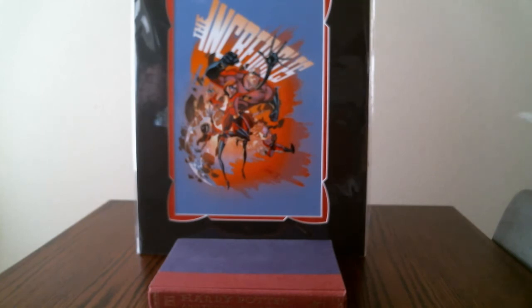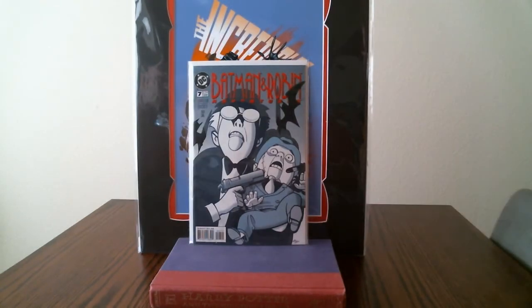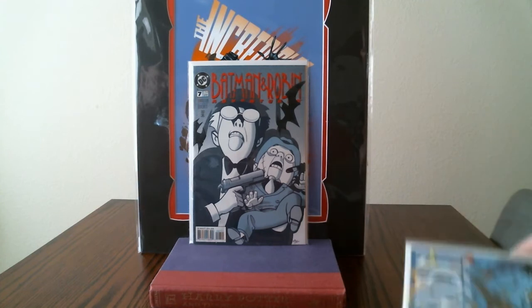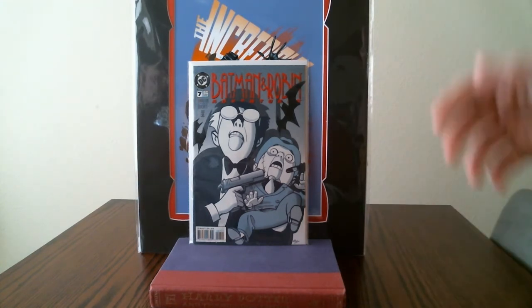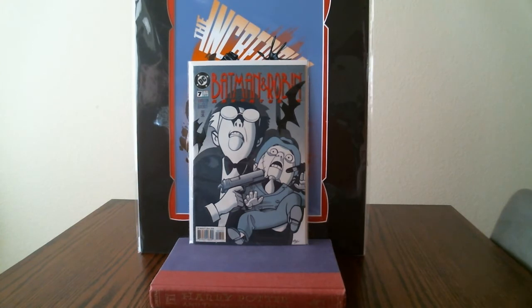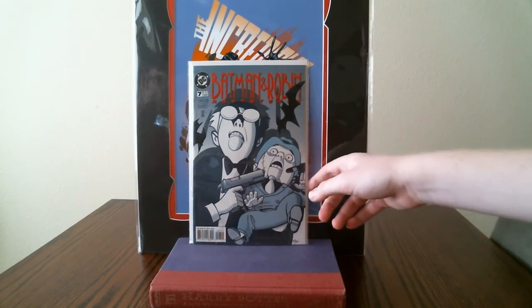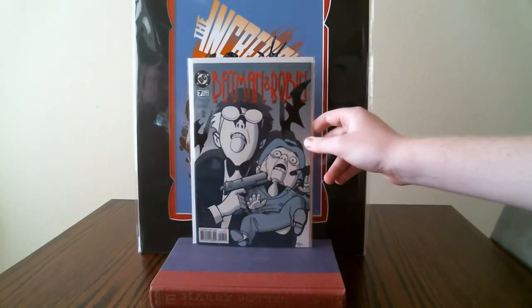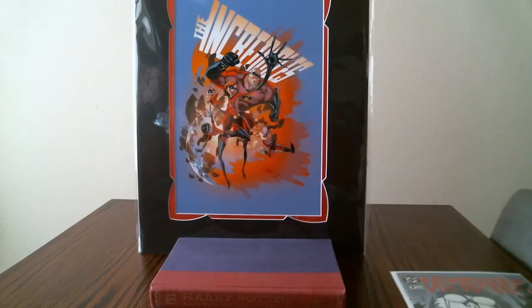Some other ones, I really like the Batman animated series. I've been trying to figure out if I wanted to collect any different runs or anything like that. And these Batman Adventures and Batman and Robin Adventures are, I think, fairly doable because I think the whole runs are only like 30-some issues. So I got some of these, Ventriloquist and Scarface. A really cool, unique villain, so I really like them.